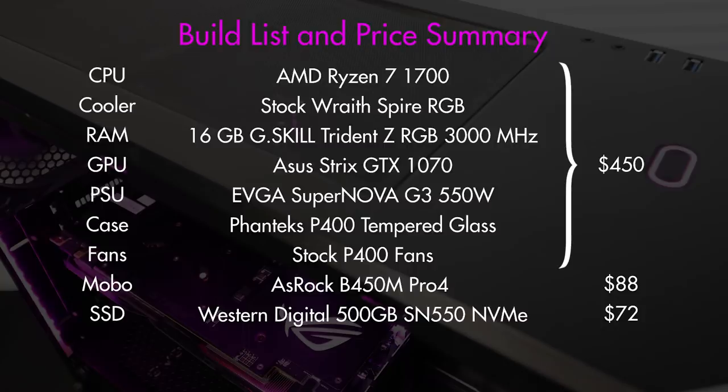The grand total came in just over $600, which I'm pretty proud of considering what's in the build. Now remember, Meg originally had $800 to work with. Even though there was still room left in the budget, I know the system is going to be plenty capable for her needs, so that's why I didn't automatically just spend the rest of it.